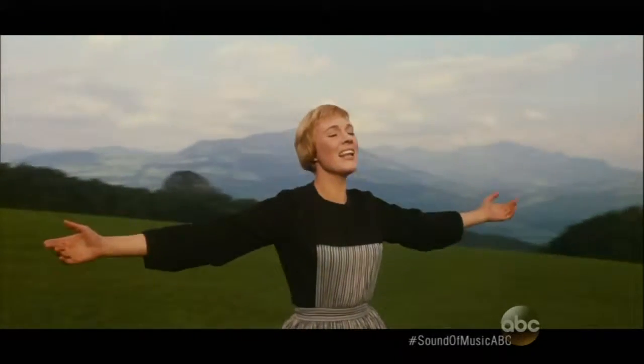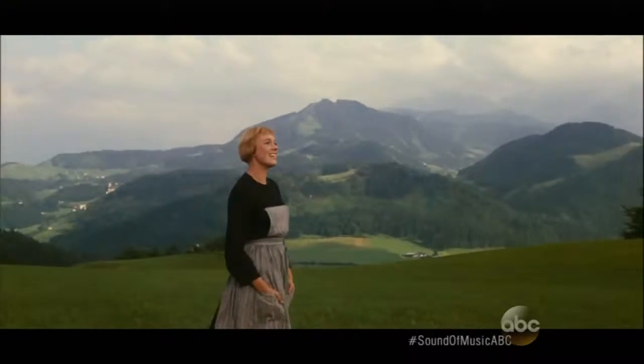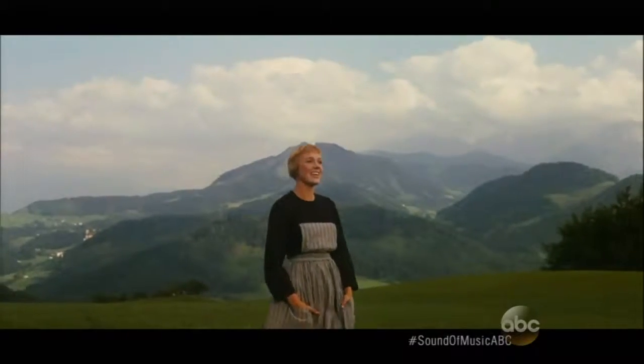The hills are alive with the sound of music, with songs they have sung for 1,000 years.